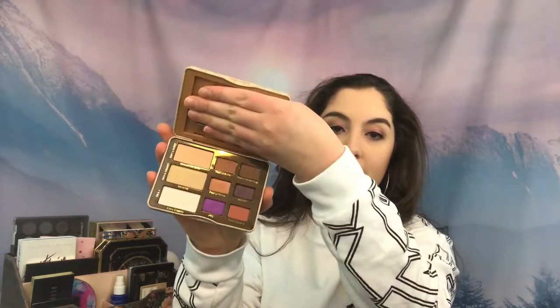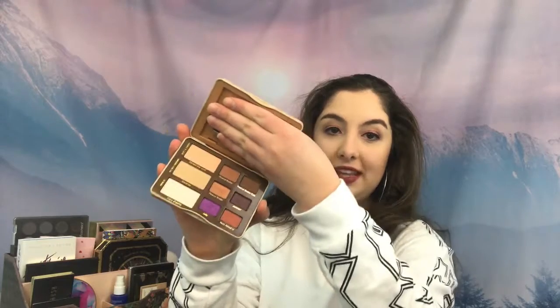So this is the Peanut Butter & Jelly Too Faced Cosmetics little eyeshadow kit I got. This is what it looks like, and these are the shadows. I think these are so pretty. I've been wearing these and I love the purple shade.